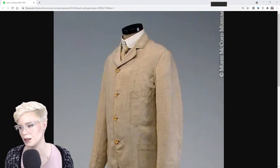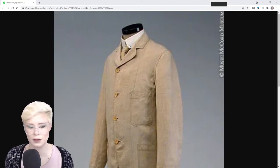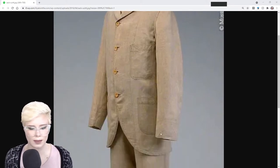So I'm stealing this high collar, and I'm going to just be manipulating one of our patterns that already exists for a button-up shirt, and I'm going to use that to make this collared shirt, because the only things that are really going to be seen are the collar, just the center front button, and then probably the cuff.